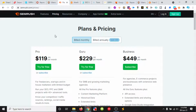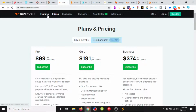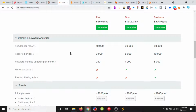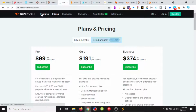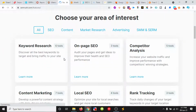Okay, so then if we're not looking at the lifetime deals, these are the big boys in town, so to speak, SEMrush. This one starts at $120 basically a month, and if you bill that annually, you get it down to $100 a month. Now, that is because they offer a big bang for buck. SEMrush has the ability in its sales to do a lot.